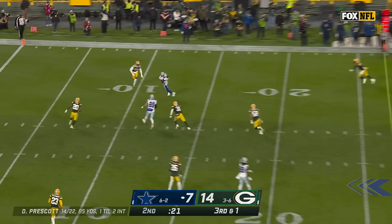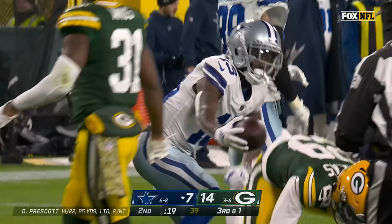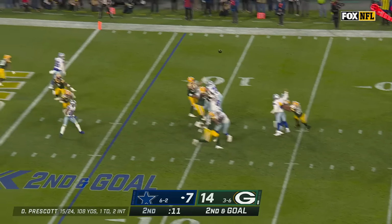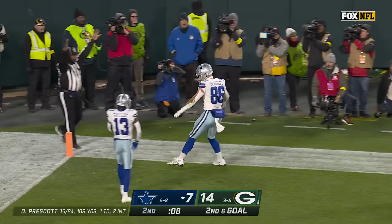Prescott fires over the middle. He's got a completion inside the 10. It's Gallup down to the 5, and they'll stop it with 19 seconds left. 4-man rush. Prescott throws end zone. Schultz in. Touchdown, Dallas.